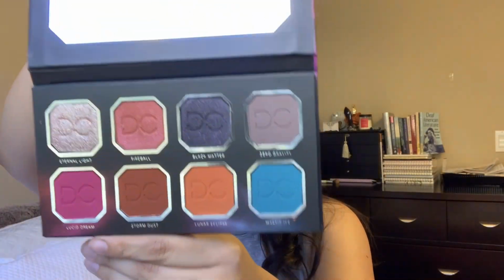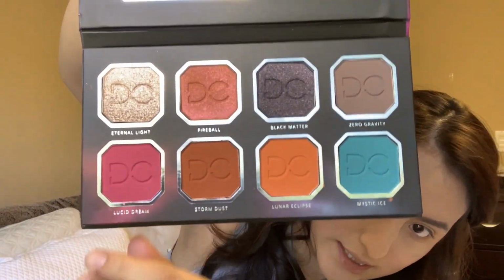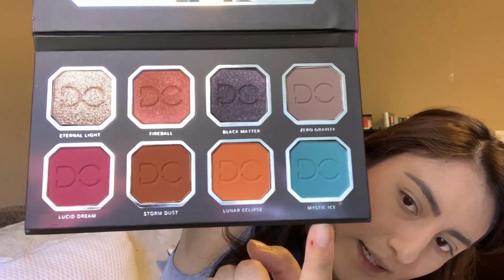Because the next product that is actually in the box for BoxyCharm this month is the DOMINQUE Cosmetic Celestial Thunder eyeshadow palette, and it comes in a little baggie like this, and it's black. I'm gonna open it up, and the protective little thingy is right here, and as you can see, it's very shimmery shades.